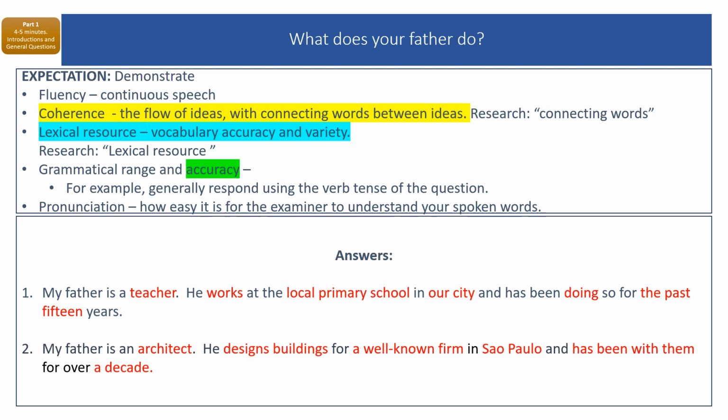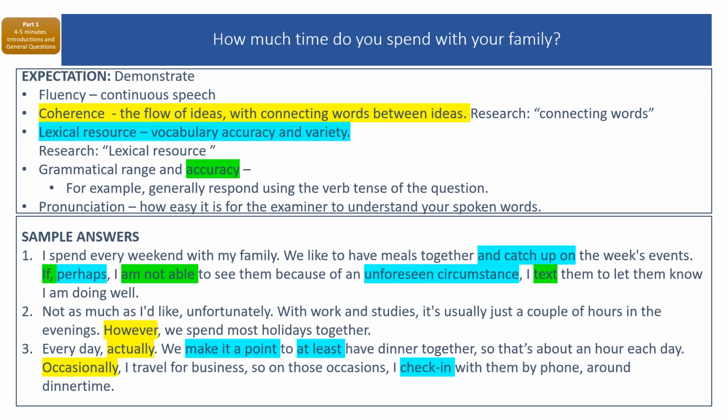Here are some possible answers. My father is a teacher. He works at the local primary school in our city and has been doing so for the past 15 years. My father is an architect. He designs buildings for a well-known firm in Sao Paulo and has been with them for over a decade. Question: how much time do you spend with your family?